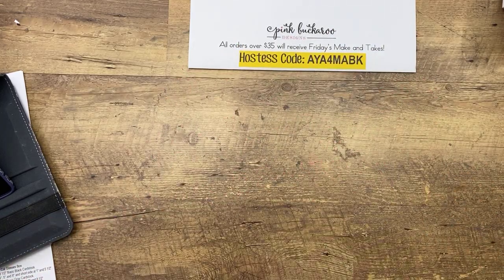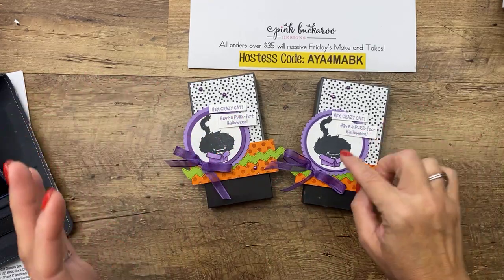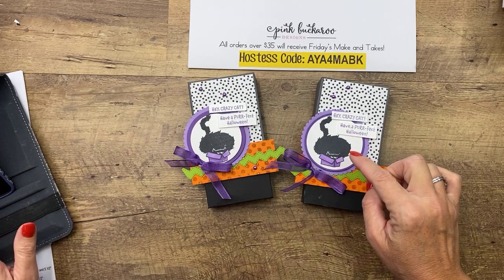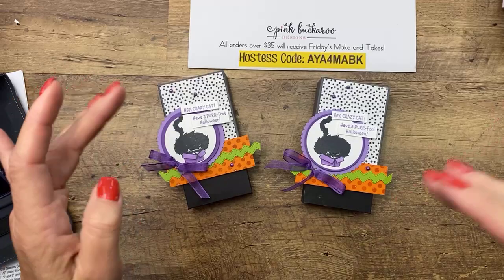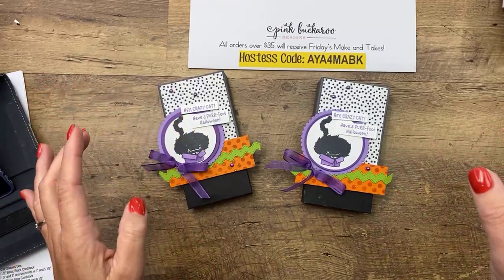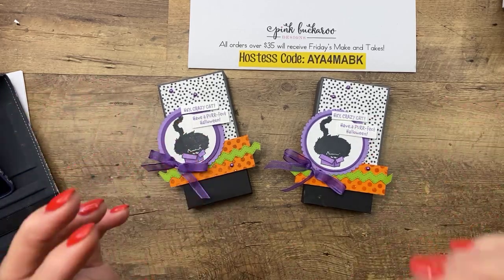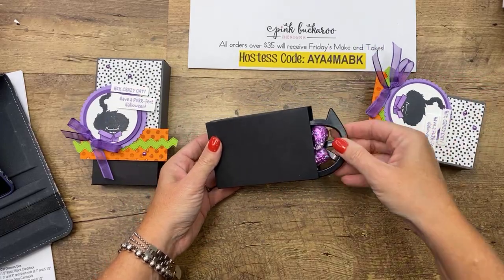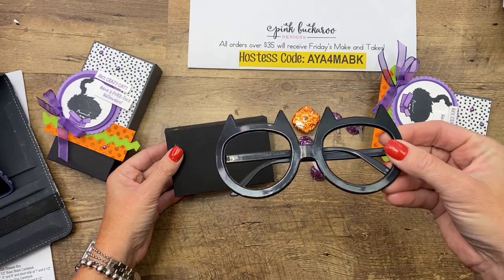All right, let's see. So Clever Cats is really cute. I mean, that cat trying to fit in that box, that's pretty funny. Those of you that have cats, I'm sure you love this stamp set. So I looked high and low for cat things, Halloween specific. Couldn't find anything. But I just so happened to be at Target last week, and look what I found. Cat glasses. Aren't those so cute?